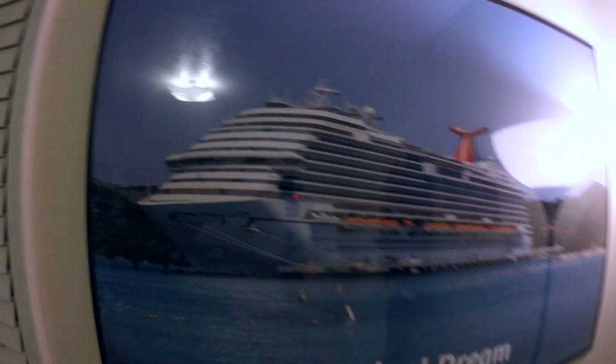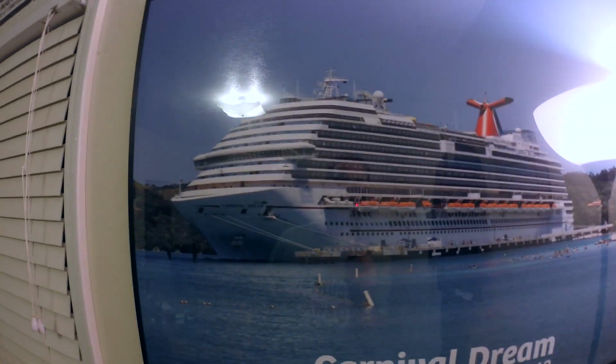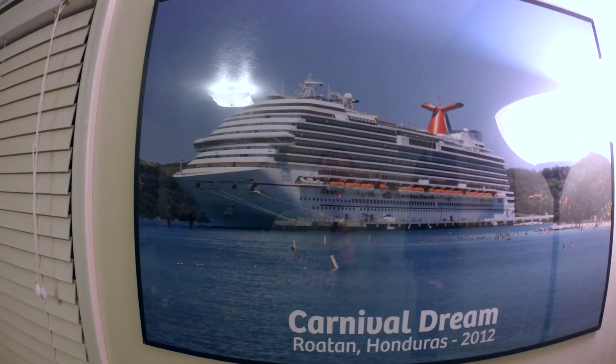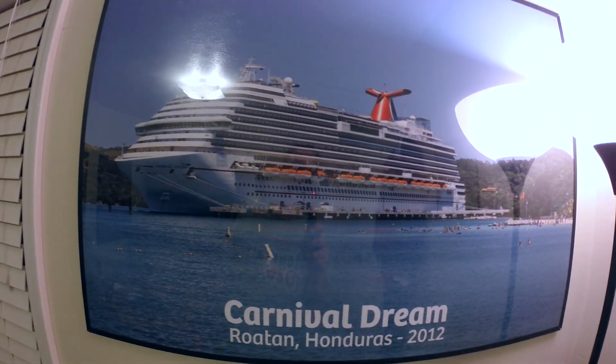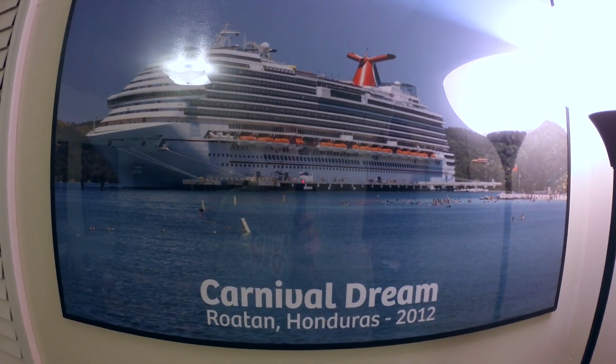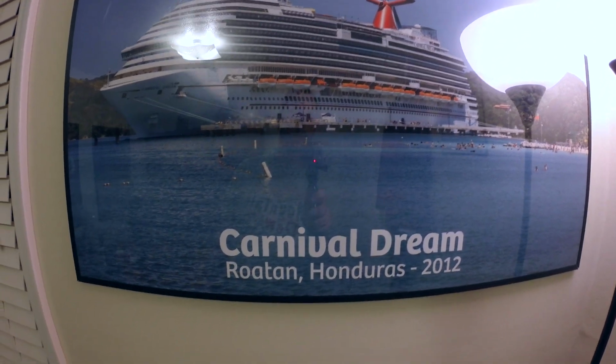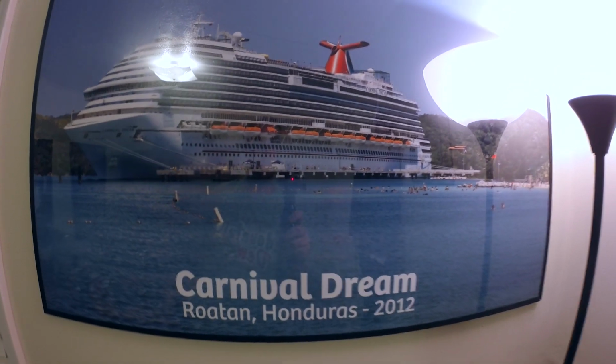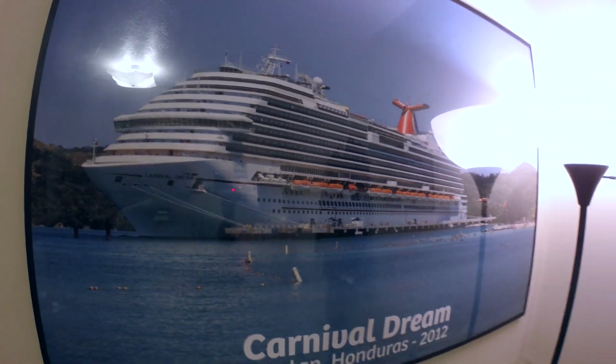I have this, which I'm very, very proud of. It is a 24 by 36 inch picture of Carnival Dream as she sits at Mahogany Bay, which is on the island of Roatan off the coast of Honduras. This was in 2012. And the reason I like that is because I took that picture. I was there in 2012, and me and my wife walked out on this little thing. I thought it was a great shot.